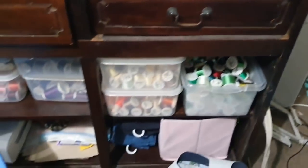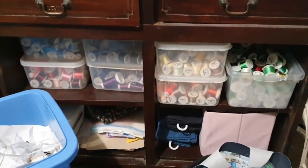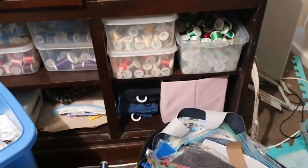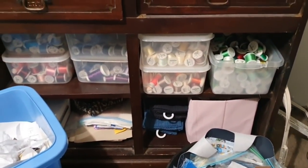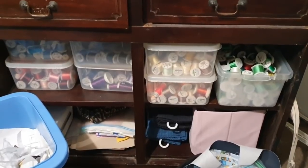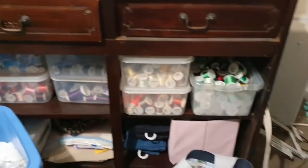Underneath, we've got all of my threads, so I've color blocked them into the different colors. I bought a lot because when I first started, I got all these on clearance. So they were really cheap, so I overbought and bought way too many. So I'm trying very hard to get through them.